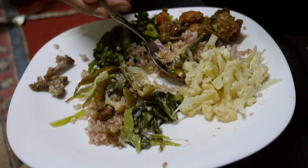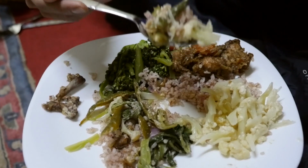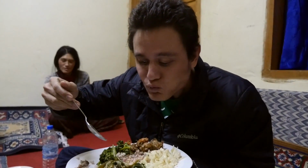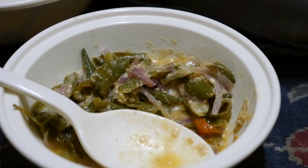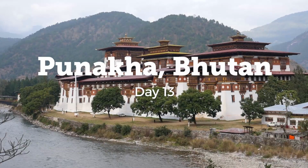She told us that all the vegetables are from right here, organically grown right on their farm. Those are definitely the spiciest chilies so far in Emadatsi that I've had in Bhutan.